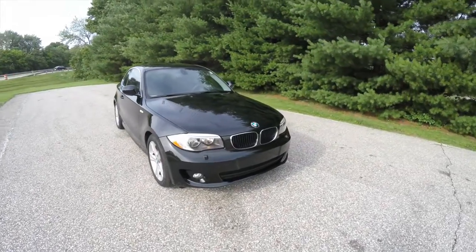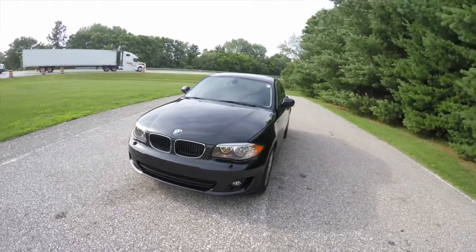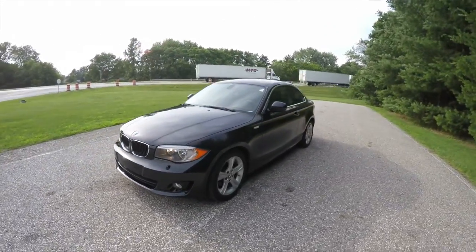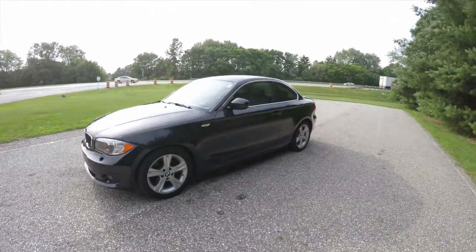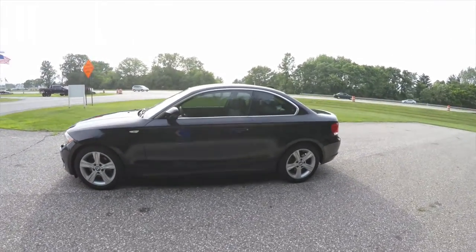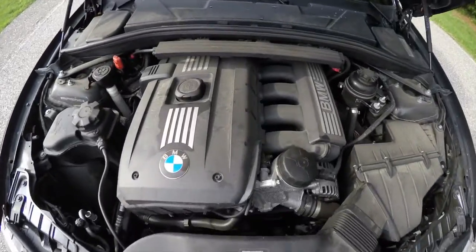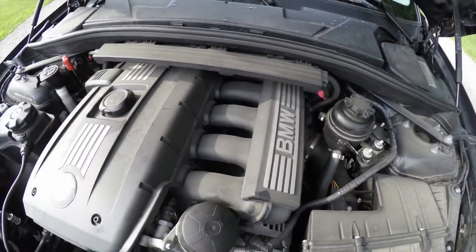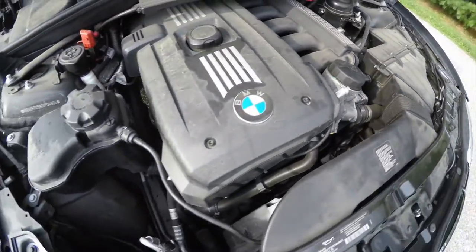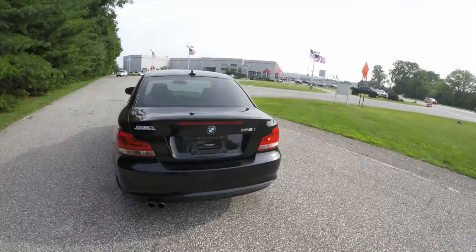Hello everyone. Today we're going to take a quick walk around look at this 2013 BMW 128i with the Msport package. This 1 Series is rear wheel drive. It's powered by a 3-liter inline 6-cylinder engine with a 6-speed Steptronic automatic transmission. The vehicle is painted in carbon black.